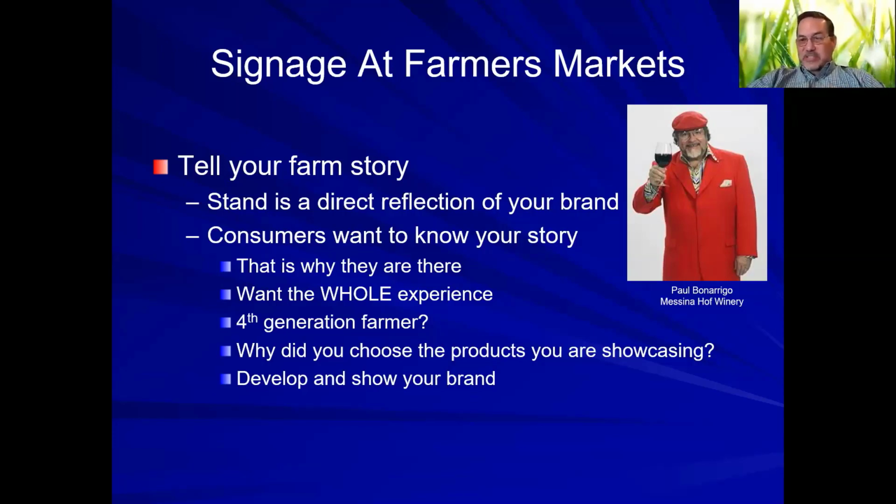Are you a fourth-generation farmer? I show a picture here, Paul Bonarigo. He started Messina Hoff Winery in College Station. And Paul is the epitome of marketing. This picture of him in this red suit with this red cap, that's not just for this picture. Anywhere he goes, he matches his cap with his coat, with his pants, and they're always these bright colors. Whenever he walks into a room, Paul's here.